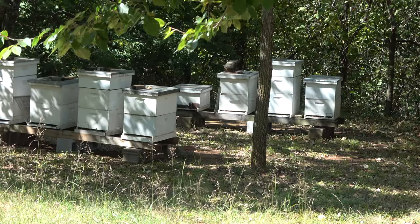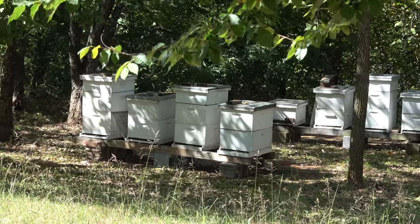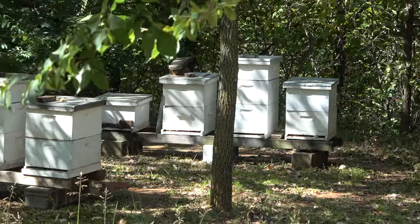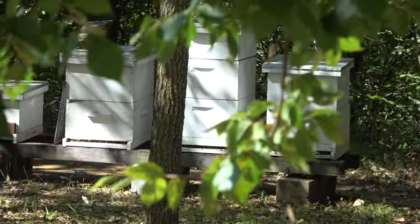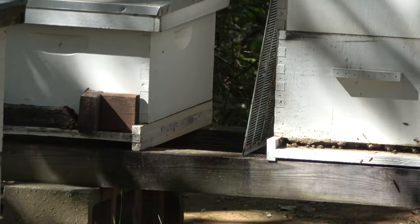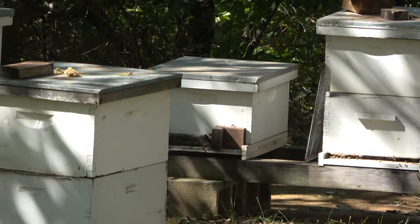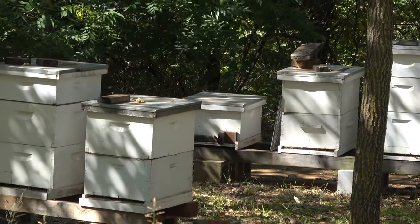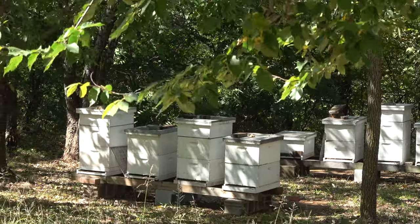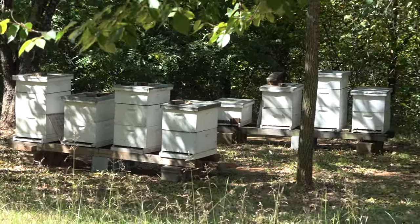I cannot open a hive and the robbing starts immediately. Usually if I set a frame out, that's what starts it. When I do a hive inspection, you pull your first frame out and set it right there on the side of the box so I can get through the hive. As soon as they smell any residual nectar or honey, man, it's a free for all. So I was thinking about getting a tote or something and putting that frame in. So I might attempt a hive inspection.